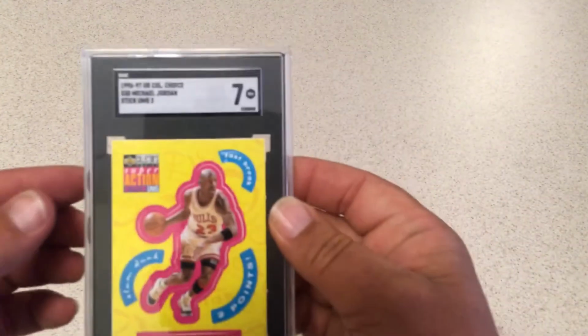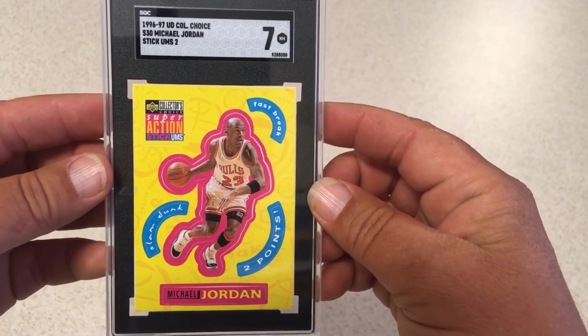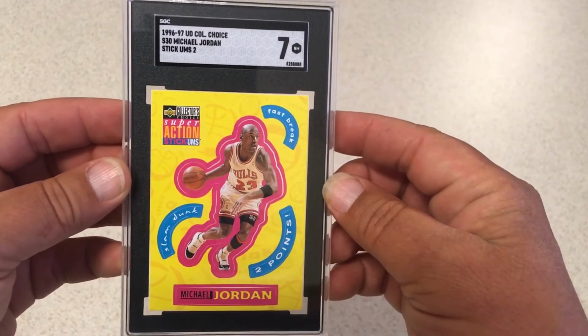I'd never graded this next one before. This is also a Jordan card. This is 96 Upper Deck Collector's Choice. These are the Stick'ems stickers. There were two different ones. There was a yellow one, there was a white one. The white one had different pictures, different stickers on it.